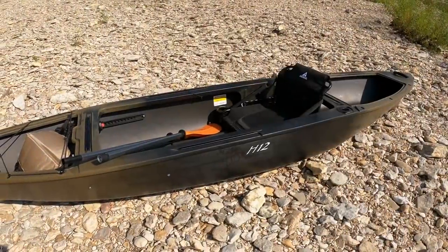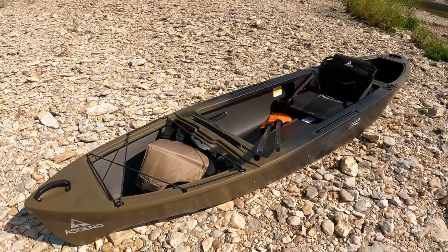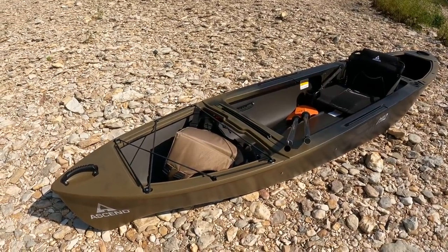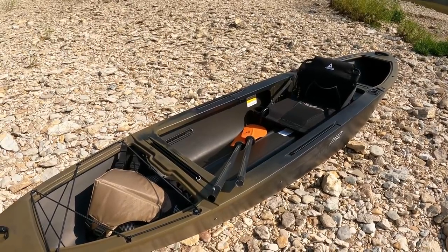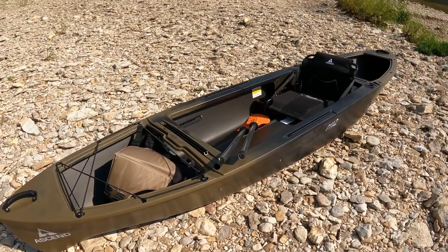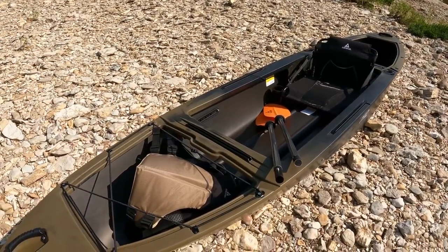The H12. There are so many to choose from. I felt like this is the one I needed. I've got a lot more room. It can hold up to like 430 pounds. That's a lot of ammonites. That's gonna be a lot of rocks.